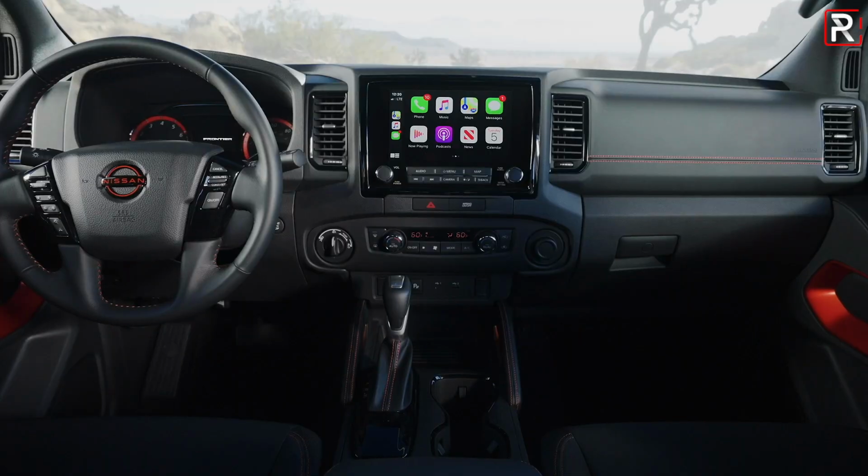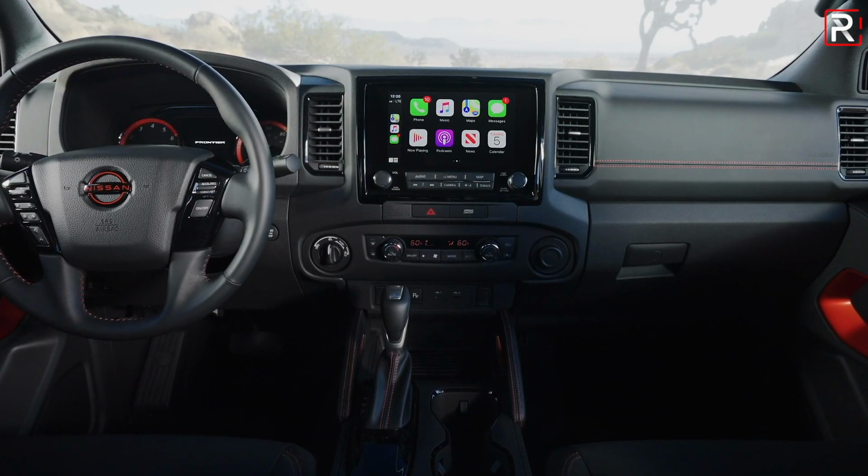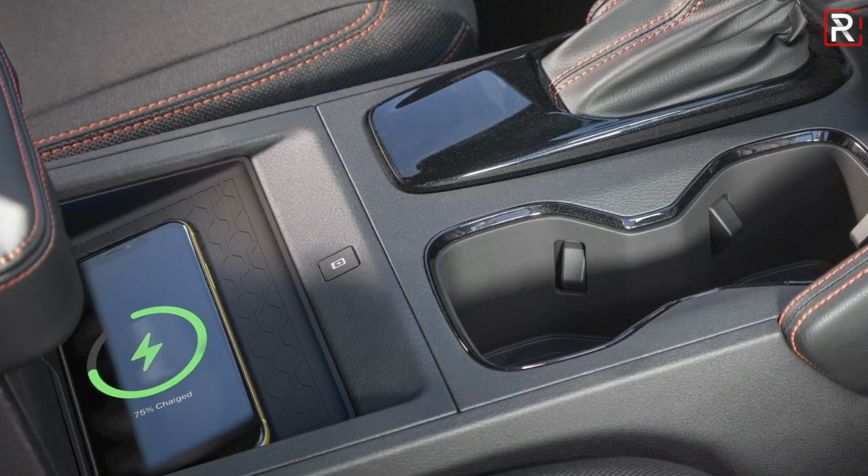So the interior definitely does look a lot more modern. They also say that they're using more premium materials. The dashboard has a soft touch injection molded plastic, is what they're telling us. And the door panels have nice soft touch materials where you're going to be resting your elbow. So of course, I'm going to be checking that out whenever I see this truck in person.